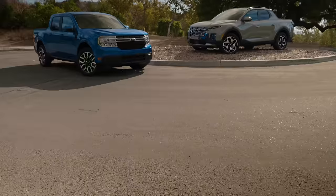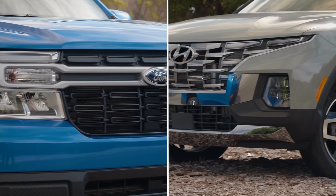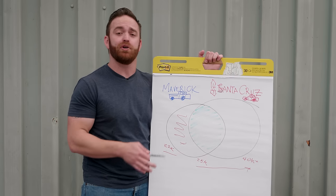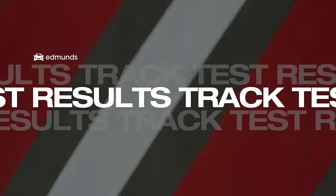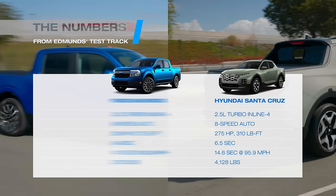But what's important is that both of these trucks have all-wheel drive, and both of them have the upgraded turbocharged engines. So while the Maverick we have here comes in at around 32K, and the Santa Cruz comes in at around 40K, the performance numbers are very similar. These two are very equally equipped with similar horsepower and torque ratings. What happens when you put them head-to-head in a drag race? Well, it's pretty much a dead heat.